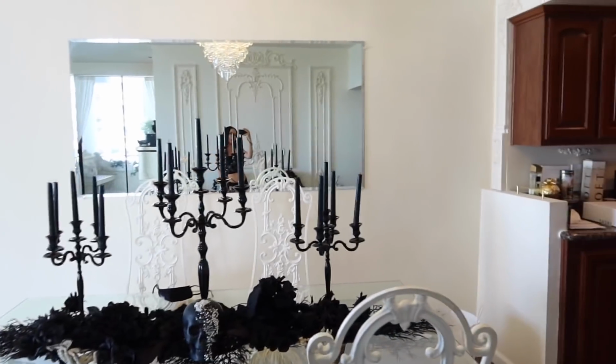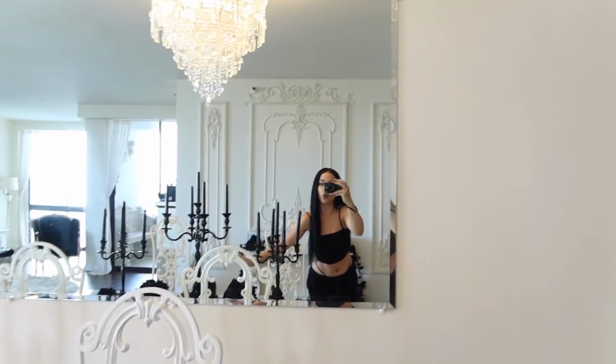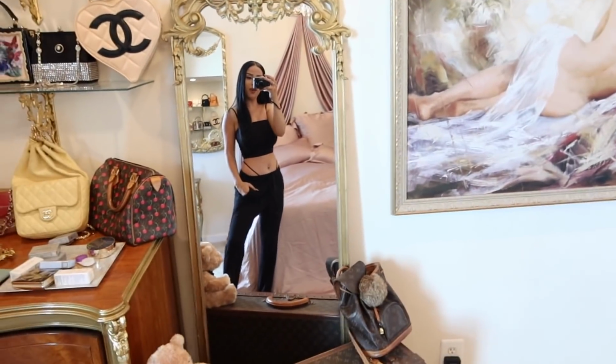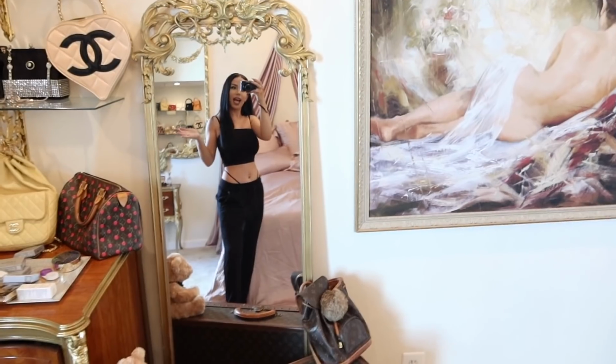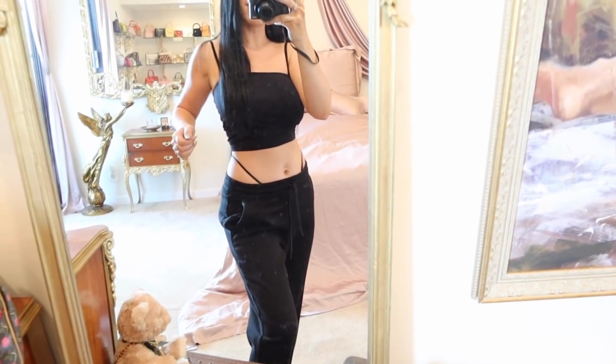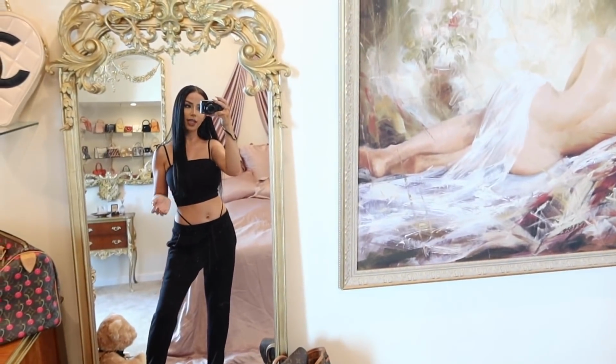Decorated for Halloween, so freaking fun. But anyways, before we get started, we'll do an outfit of the day real quick. I didn't do an outfit of the day in my fairy video and y'all freaked out, so here's my outfit of the day for in my house. I'm literally wearing a black tank top from H&M, black sweatpants from Old Navy, a thong from Savage X Fenty sticking out because the 90s are back, and that's my look. I'm literally not going anywhere. We're just sitting inside all day, but I would wear this out, so there you go.